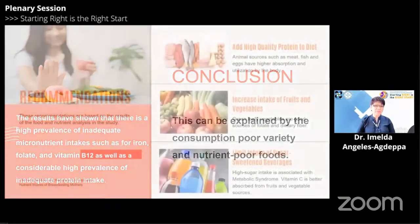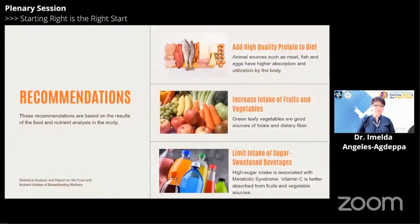So the recommendations are based on the results of the food and nutrient analysis of this study. Add high-quality protein to diet. Animal sources such as meat, fish, and eggs have higher absorption and utilization by the body. Increase intake of fruits and vegetables. Green leafy vegetables are good sources of folate and dietary fiber. And of course, limit the intake of sugar sweetened beverages. High sugar intake is associated with metabolic syndrome. Vitamin C is better absorbed from fruits and vegetable sources.